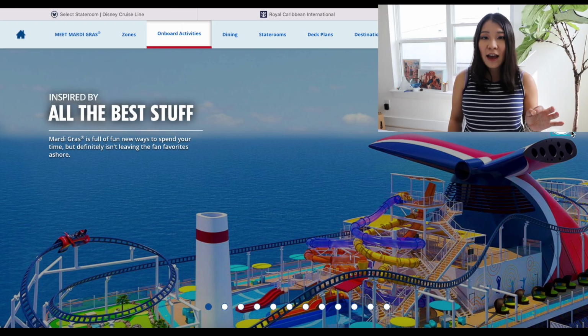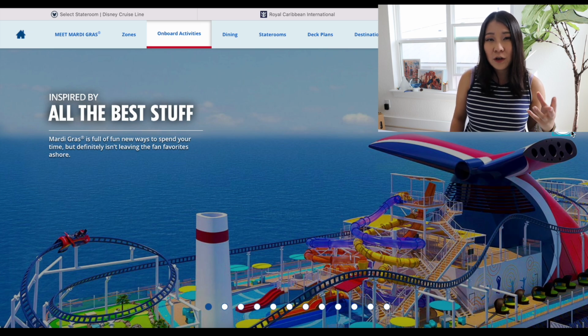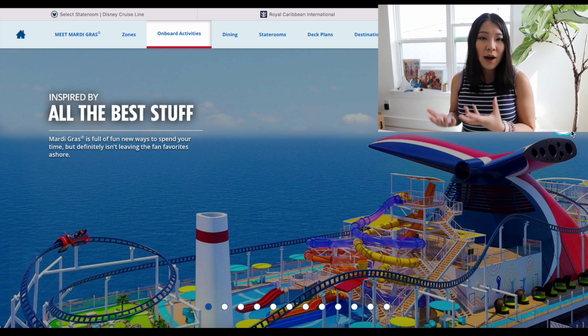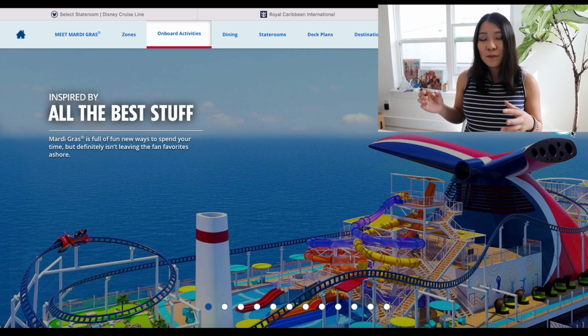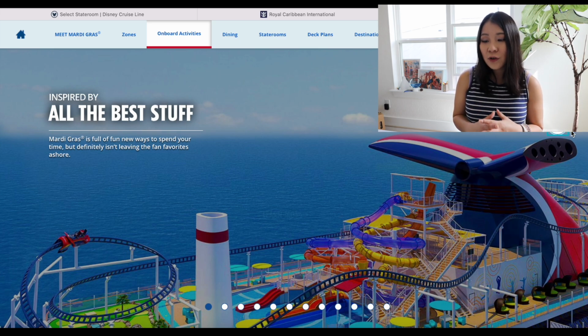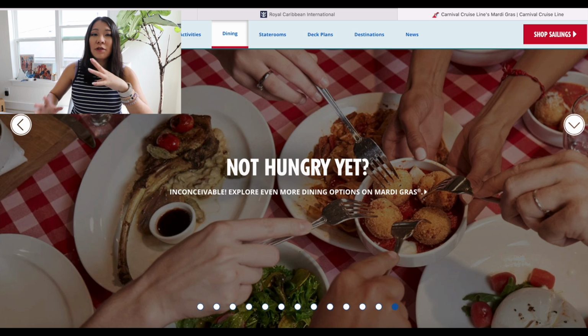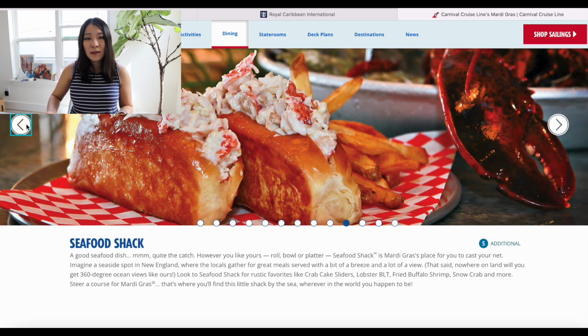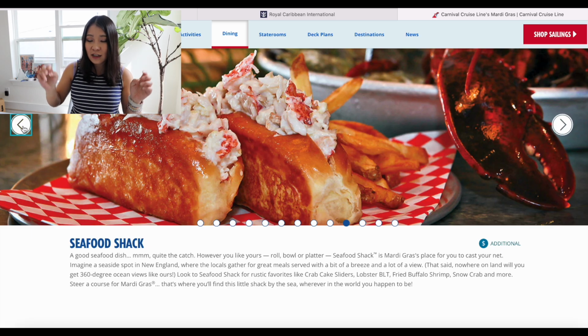However, I would say that Carnival is definitely a different feel compared to Royal Caribbean. So if you want a little bit quieter vacation, maybe choose Royal Caribbean, versus if you want more fun and excitement and partying, maybe choose Carnival. I felt like the Carnival specialty restaurant seems more casual, versus a Royal Caribbean specialty restaurant seems a little bit fancier and upscale.